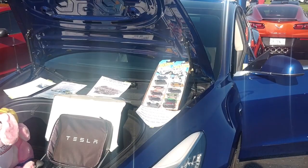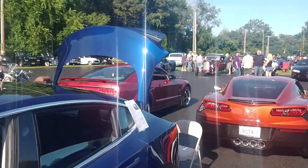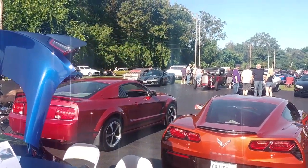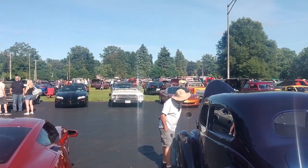They can see what it is like to ride in a self-driving Tesla from a passenger's perspective. I hope that by watching this slideshow, you'll get a sense of the impact that seeing a Tesla Model 3 can have on people.